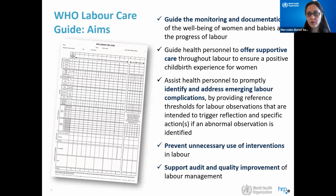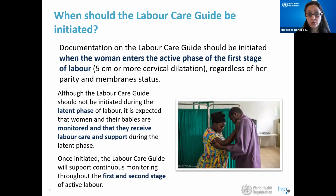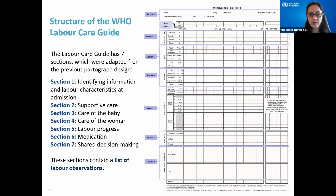So I think I don't have to repeat what I said, but just to show you, for whom you can use the LCG, when you should start using it in the active first stage of labor, to be used at all levels in the care facility. And you can see now the structure of the WHO Labor Care Guide on the slide. Just confirming, Nancy. Yep, we can see it. Okay, yes. Perfect.